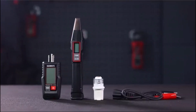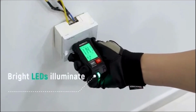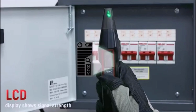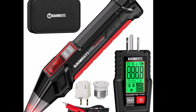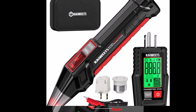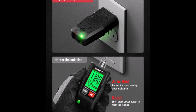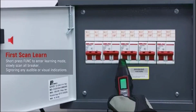Number 1. The Kaiwe Circuit Breaker Finder offers accurate circuit identification by quickly locating the correct breaker in just 2 scans. The first scan learns the electrical panel, and the second pinpoints the breaker, eliminating manual sensitivity adjustments for reliable troubleshooting. Its 2-part system includes a transmitter and a receiver, compatible with 90 to 120-volt AC circuits, making it suitable for residential and commercial use.